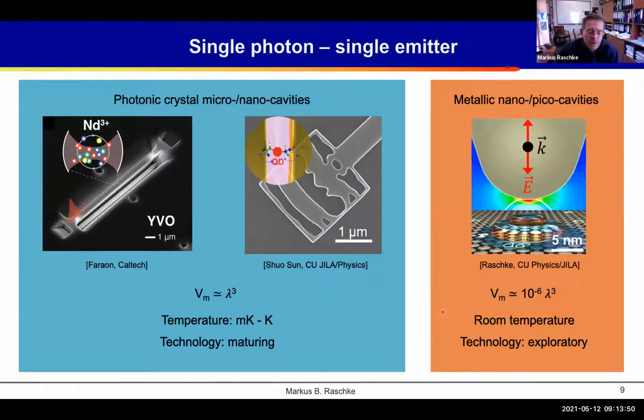And what has been much discussed also in this webinar series is then to achieve much of the same goals, yet with metallic nano and pico cavities, which are by their nature extremely lossy. So we have very low Q factors. The emitter is lossy, and we have these very small mode volumes, which are about 1 million times smaller than what you can achieve in these systems.